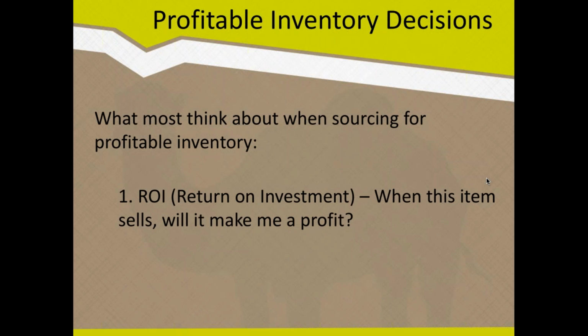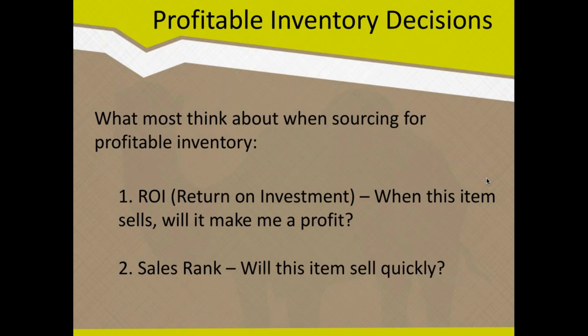That happens from time to time, but most of the time we want to make a profit. And number two, what's the sales rank? A lot of people have been told the sales rank is very important, and it is, but there's a lot of miscommunication and misunderstandings about sales rank. I'm going to clear a little bit of that up in just a moment.